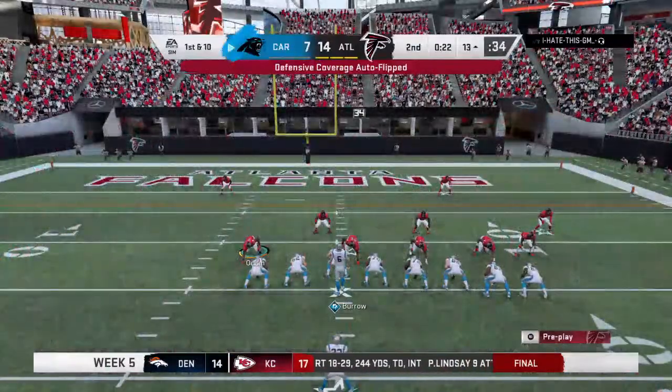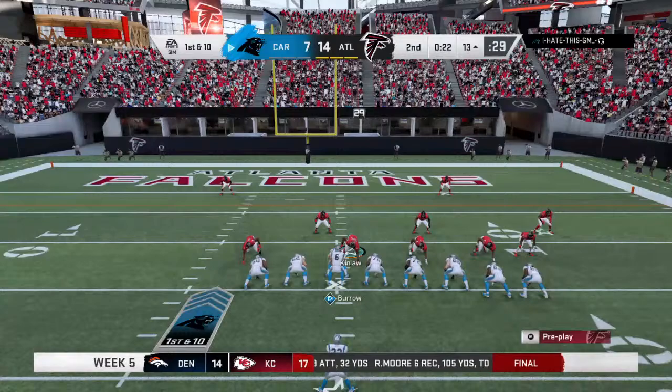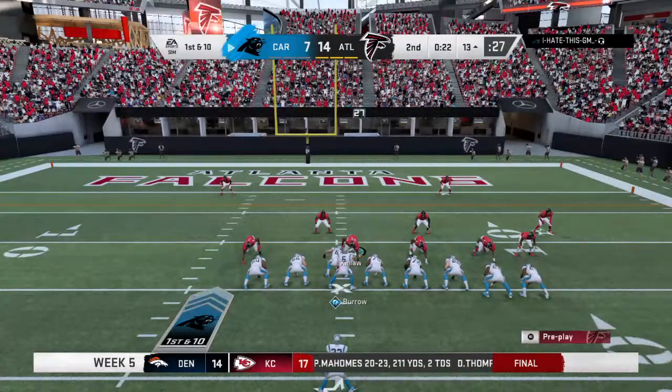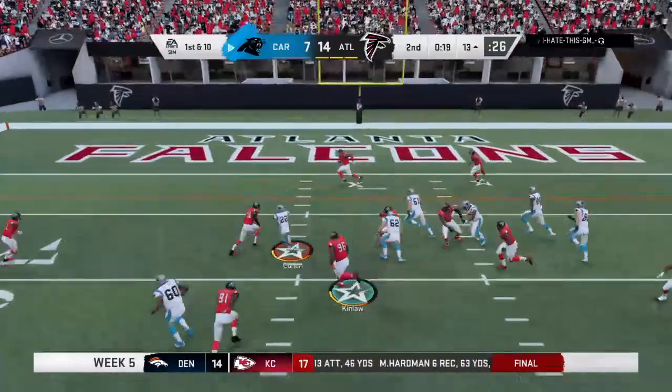So how about this for field position after the big play? Inside the 15 now as they come up on 1st and 10. Bang. Watch the twist. Watch the twist. Get it. This is Cohen.